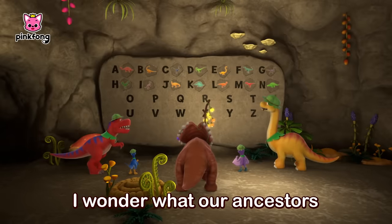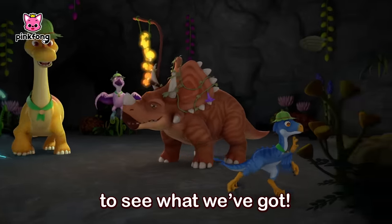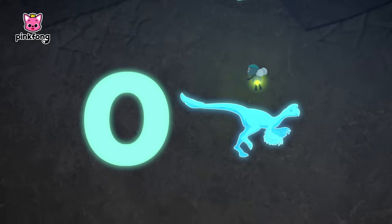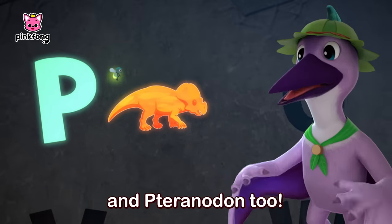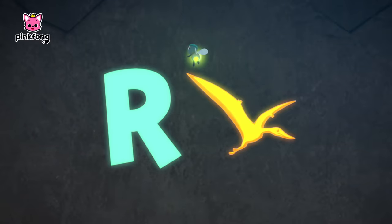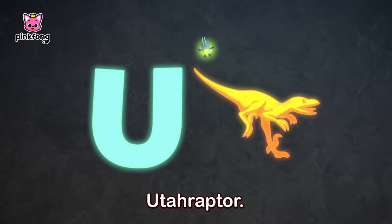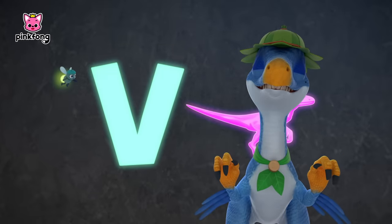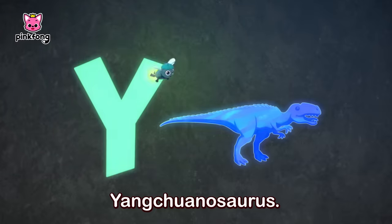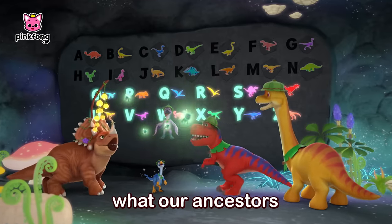I wonder what our ancestors hid in this cave. Let's all go through the alphabet to see what we've got. O. Oviraptor. P. Protoceratops. And Pteranodon too. Q. Quetzalcoatlus. R. Rhamphorhynchus. S. Spinosaurus. T. Tyrannosaurus. U. Utahraptor. V. Velociraptor. W. Wananosaurus. X. Xenotarsosaurus. Y. Yangchuanosaurus. Z. Zephyrosaurus. Now we have found what our ancestors did.